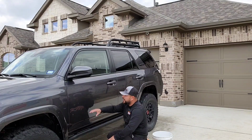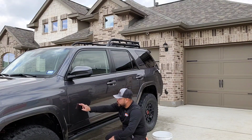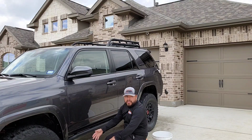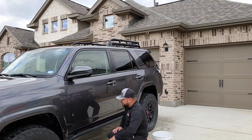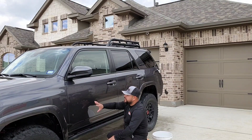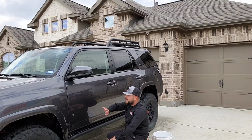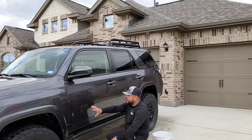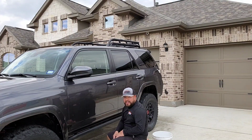I ordered some more coating, and what we're going to be doing right now is polish this whole door panel really nicely, and then we're going to recoat it, and it should be good. I went ahead and washed it prior, because after you coat it, you don't want to get it wet for at least about a week or so. We washed it. Now we're going to do the correction just on this little section right here. We're going to coat it, and that's it, guys.